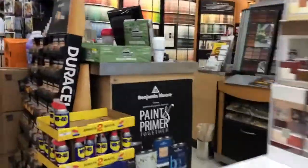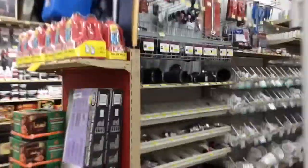You know, local hardware stores are so good. They're filled with people that really know the stuff. You get some older person in there, and sometimes you'll say, I want to buy this for that, and he'll say, no, you need this for that. And I really appreciate that because I'm not very good at handyman type things, so I need all the help I can get.